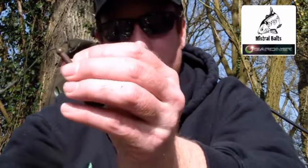Although the Mistral baits are buoyant, I've actually plugged it with a piece of white foam, just as if it's out there a long time, I'm absolutely certain that it's still going to stay buoyant. This actual pop-up's a 15mm vampire squid that's been glugged. There's a bit of silkweed out there as well, so I think the chod is definitely the way to go at the moment. And then I have the other bead probably just more than the chod's length away from the spliced loop. And there's 3 of these, all identical, fished at slightly different areas onto the far margin.